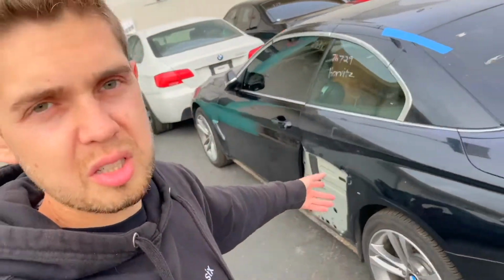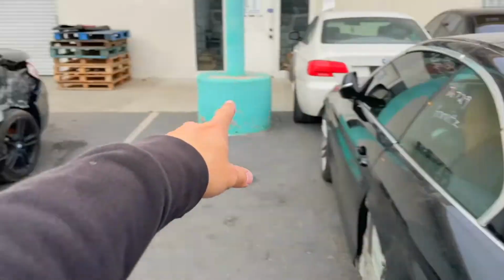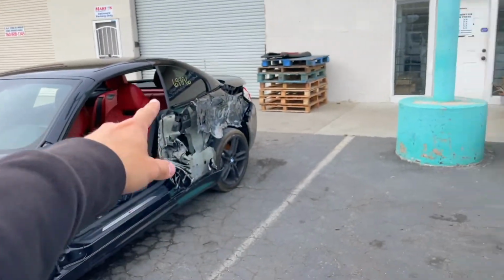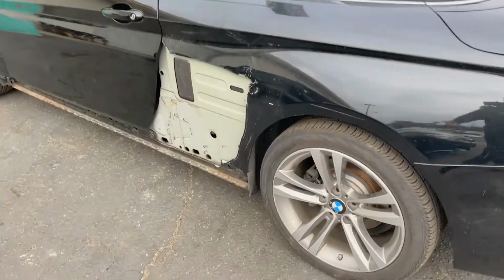Yes, we cut the glass out and we put it on that 430. Let me show you. That's the 430 with just the cut quarter panel. That's the windshield from that car. Yesterday it was there, today it's here. And the only damage that we have in here, this.